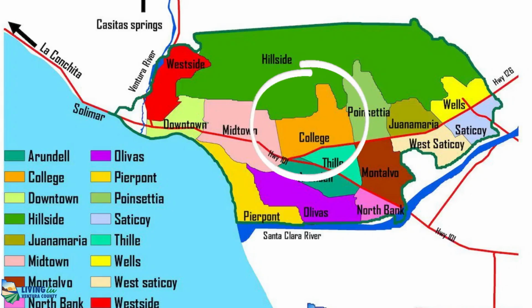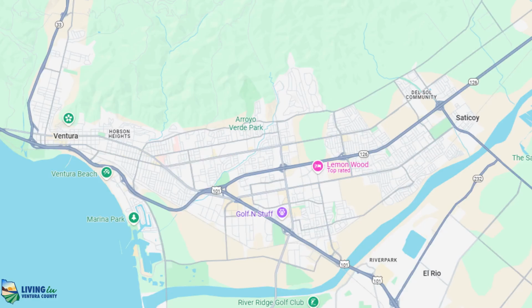The last stop on our Heart of Ventura tour is the College neighborhood, which is pretty much a picture-perfect neighborhood. We had a client who recently purchased here right across from Arroyo Verde Park, and from their second story, they could see the ocean, so they were pretty excited about that. And still, you're not that far from the shops down in Midtown. You're only about 10 minutes to downtown from here. You can still get to the beach pretty quickly.